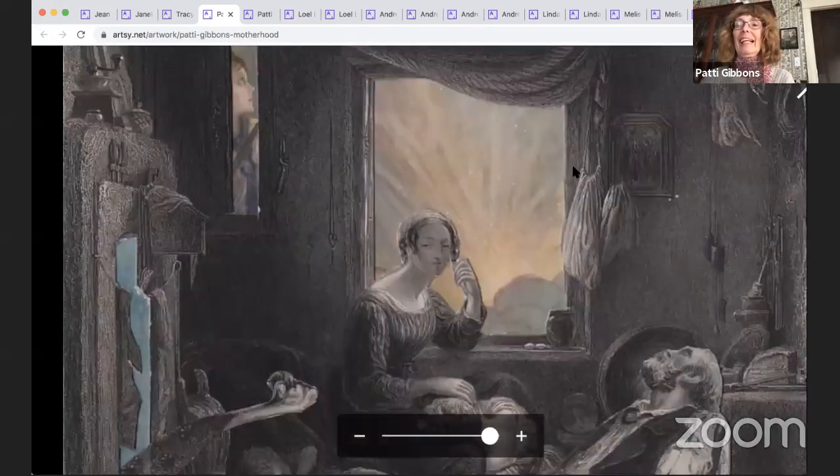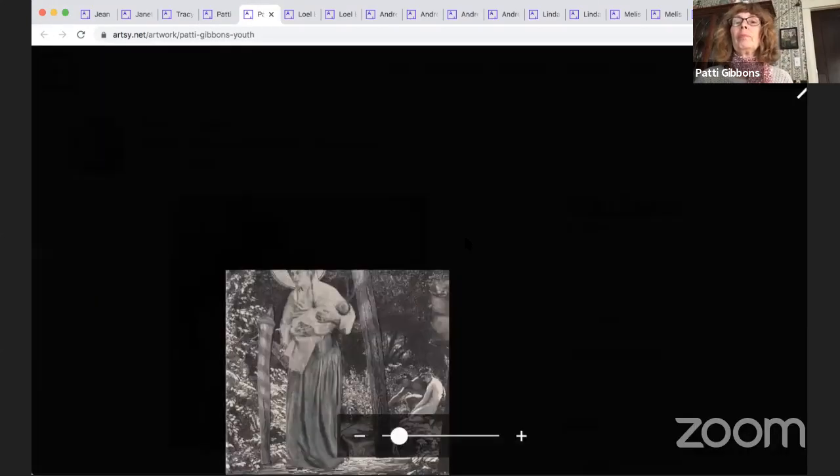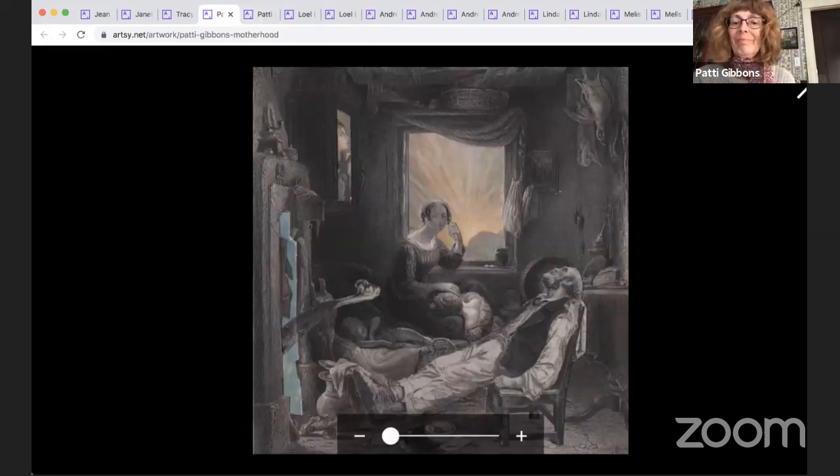So Patty has 2 pieces. This is the one that's hanging in the gallery. I'm looking at it right now. And then this is an additional piece that's just on Artsy. And I picked them because one is called Motherhood and one is called Youth. And I think they bounce off each other nicely. So please tell us about them, Patty.